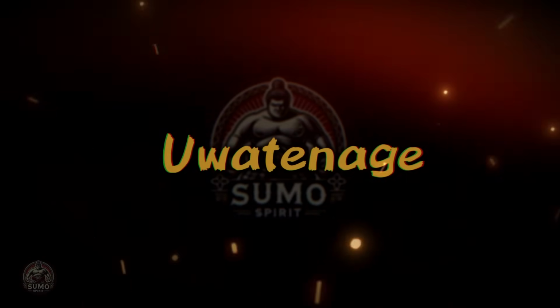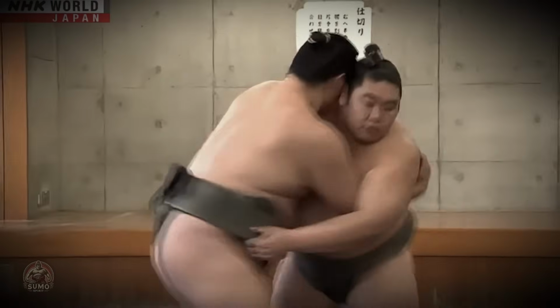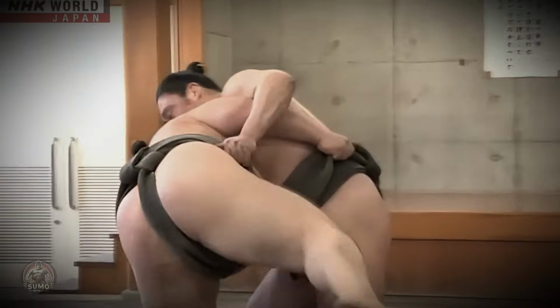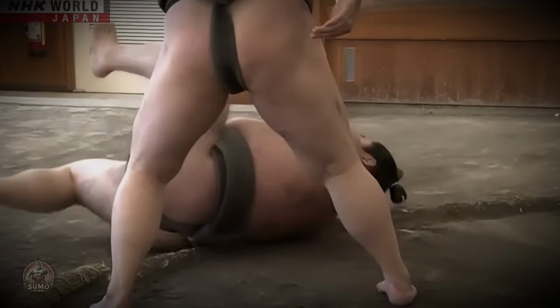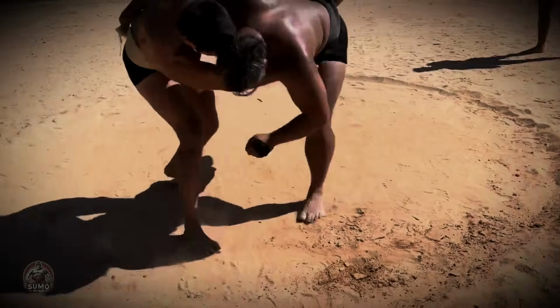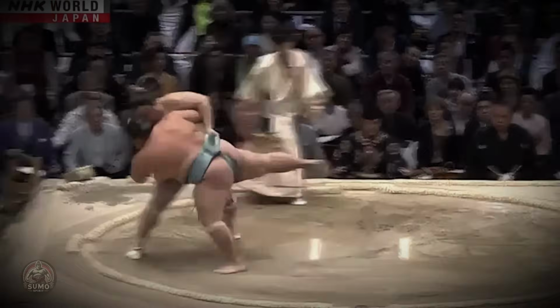Uattate Nag. The Uattate Nag, or over-arm throw, is one of the most iconic techniques in professional sumo. It involves grabbing the opponent's mawashi with one hand over their arm and, through a body twist and hip torsion, projecting them to the ground. It's particularly effective in outside grip situations and has been used by numerous rikishi throughout history.